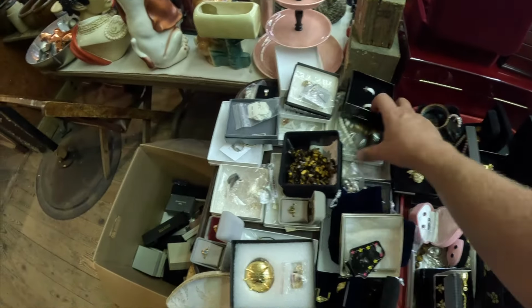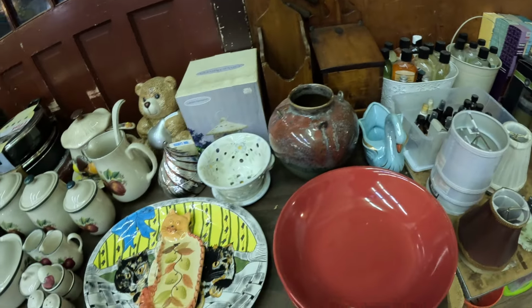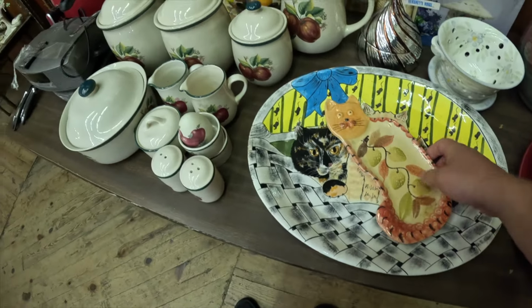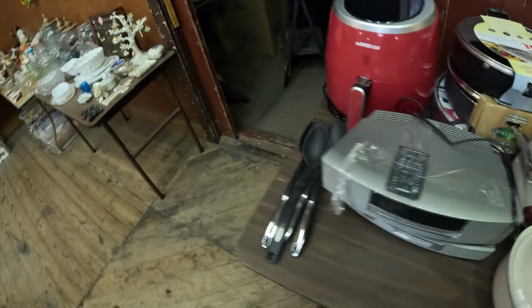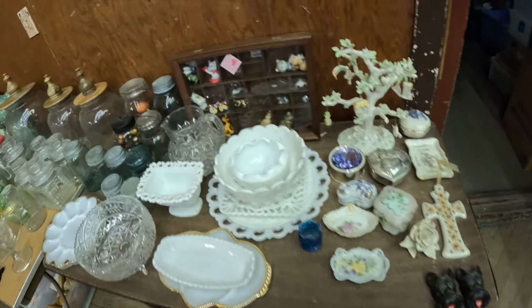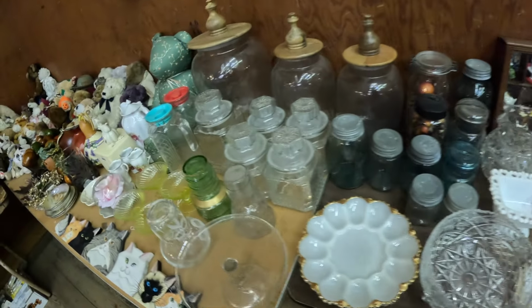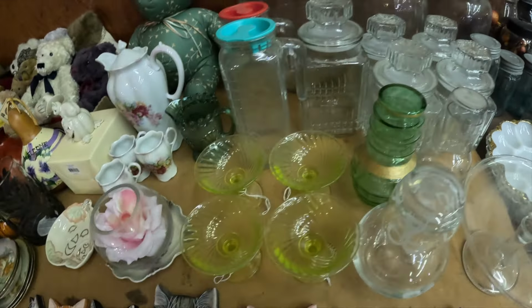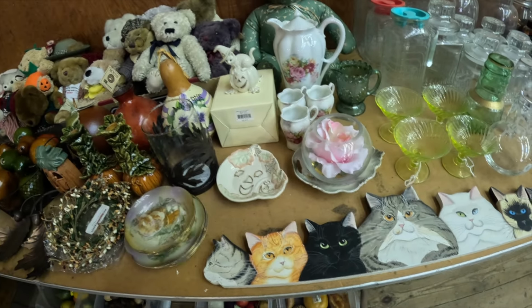Lots of newer things. These I'm really interested in. These are all Pier 1 diffuser oils and diffusers. So I'm really hoping to get some of those for a good price, because they sell pretty well. Cats by Nina. Somebody liked the cats, for sure. Nice Tumbleup. I bet you that'll go for a good price. Some Lenox Pauline.